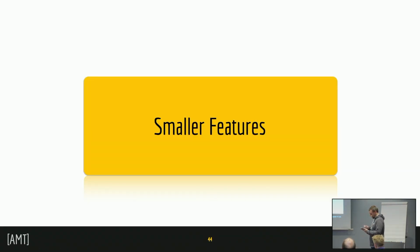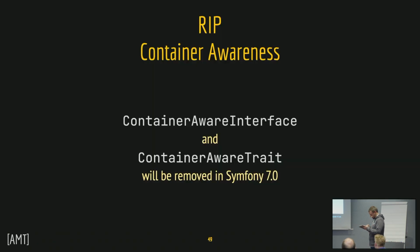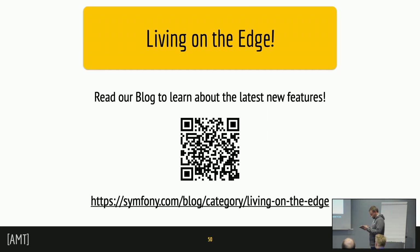So I have a couple of smaller features, but looking at the time, I think I'm going to skip them. So if you want to learn more about features, because there were a lot that I couldn't mention here because I only have 1 hour, we have a blog that you can follow. It has a category called Living on the Edge, which announces all the features that we have added in a minor release. Also, I got most of my information from this blog.